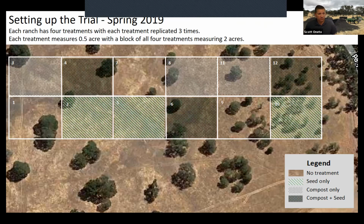And so this is just an example of what the treatments look like over the landscape. This is one of the ranches of the 5. And so starting in the spring of 2019, I went out and basically set up these different treatments. As you can see, they're all numbered here, but basically the red box illustrates those 4 treatments that I just mentioned, with the untreated control plot, the seed only, which is this green hashtags. We have the compost only, and then we have our compost and seed.